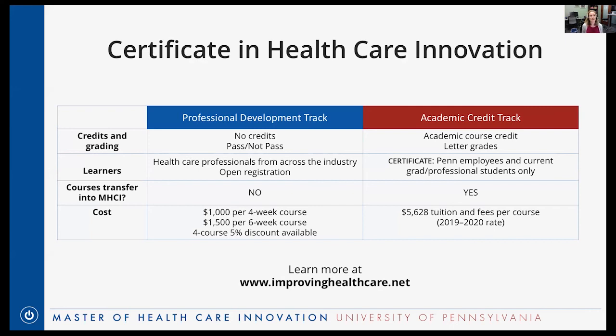So if you think that maybe a full-fledged master's degree isn't quite the right fit for you, maybe you don't have that sort of time or financial capacity, maybe the professional development courses would be a good fit. They're less time intensive, less rigorous, and less expensive than master's degree classes would be.